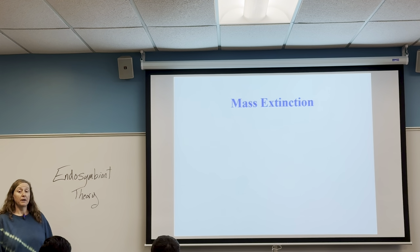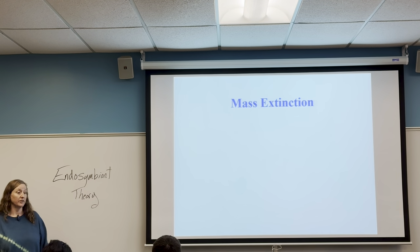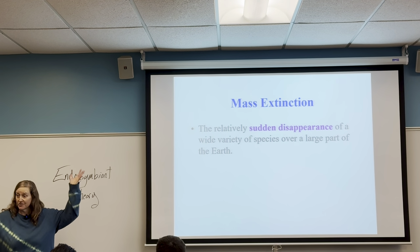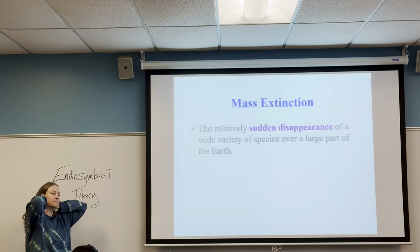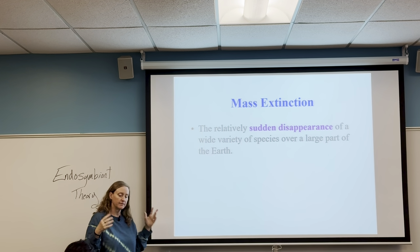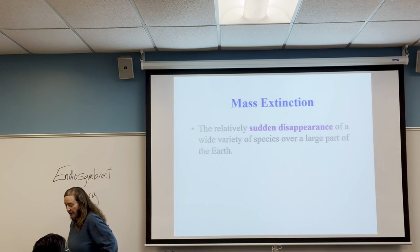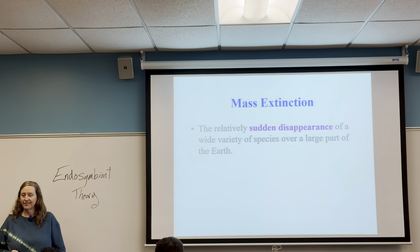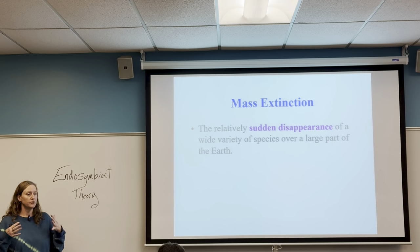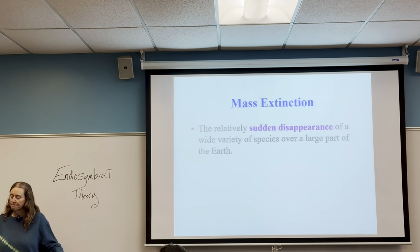Throughout evolution, we've had periods of what we call mass extinction. And for obvious reasons, right? You get the sudden disappearance of a lot of organisms at the same time. Mass meaning a lot, and then you get those extinctions. It's been a natural part of evolution. This is all driven by climate change. The climate drastically changed, and then a lot of things were not well adapted to that change, and poof, they're gone.